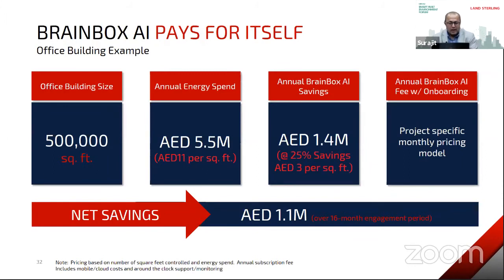Now let's take a quick look at the commercials. How does this work in terms of the commercial part? BrainBox AI's energy saving solution has been designed to pay for itself. This is a real case study of a building of around 500,000 square feet located in Montreal. Its annual energy spend was around 5.5 million AED. By deploying BrainBox, it saved around 1.4 million AED in annual savings. The BrainBox fees are a fraction of what the building saves in energy costs. The net savings over a 16-month engagement period was around 81.1 million.